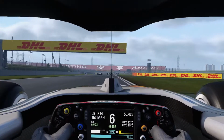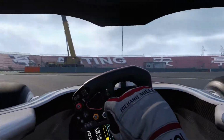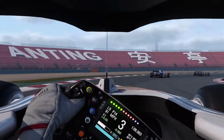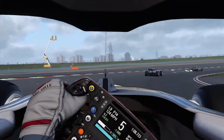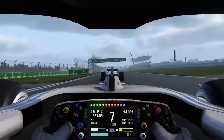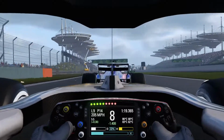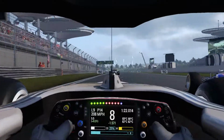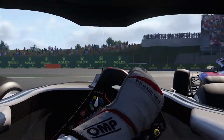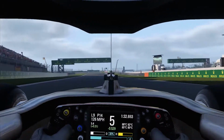The car behind has come in. They're now on the soft tyre. Softs on the car behind. See if I can catch Hartley here. Oh yeah, I've got the momentum here. Should get the DRS. Yeah, he got me there.